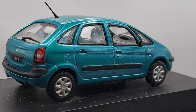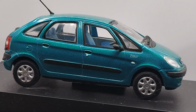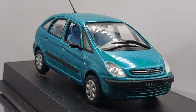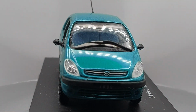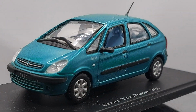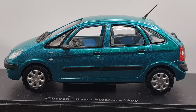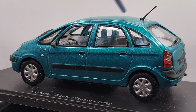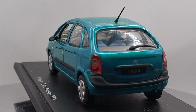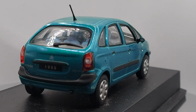Now, this specific model, it's a 1999. This car is gorgeous. I remember when it actually came out. First, it came out as the pre-production ones, a concept. I remember it even had a big sunroof in the back, I mean the top. It was just a weird car back in 1999. I think it was actually very modern when it came out.